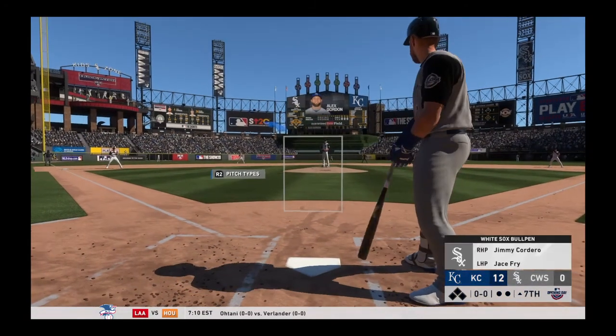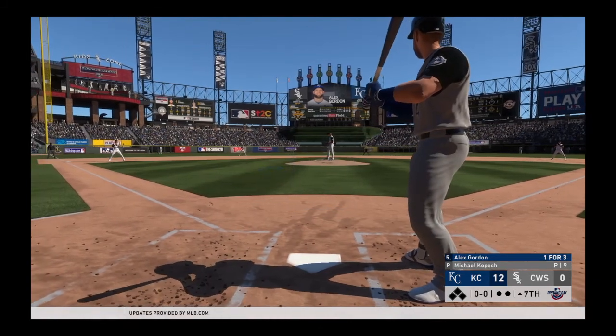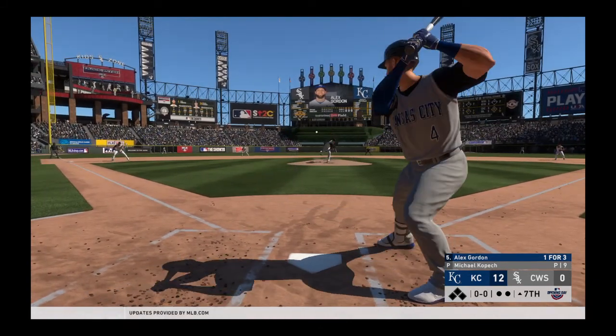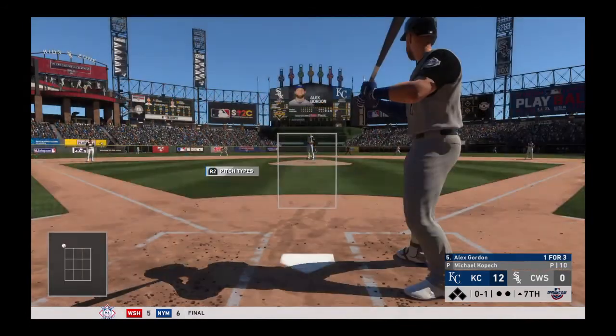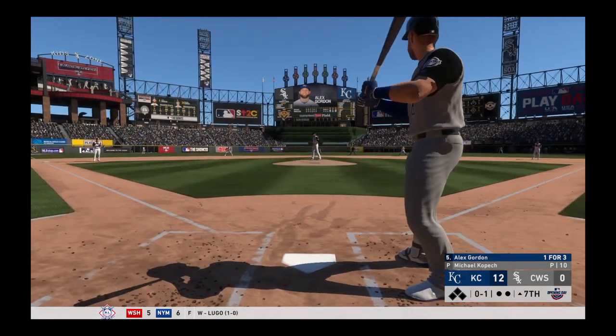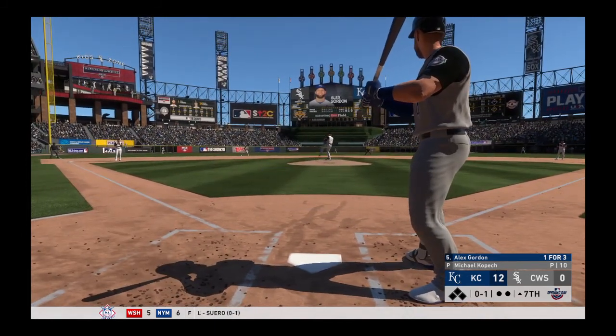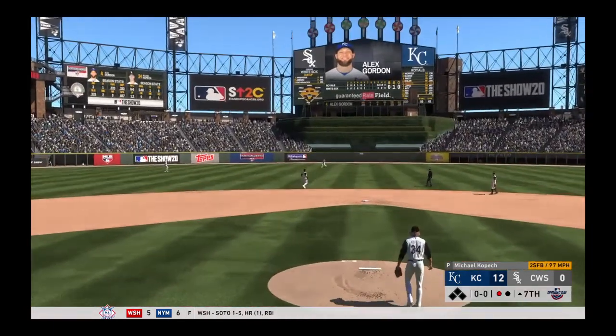Now at the plate, Alex Gordon. He'll lead things off as they look to perhaps build on an already sizable lead. Gordon. 0-1 the count. Softly hit out to short. And 1 gone.